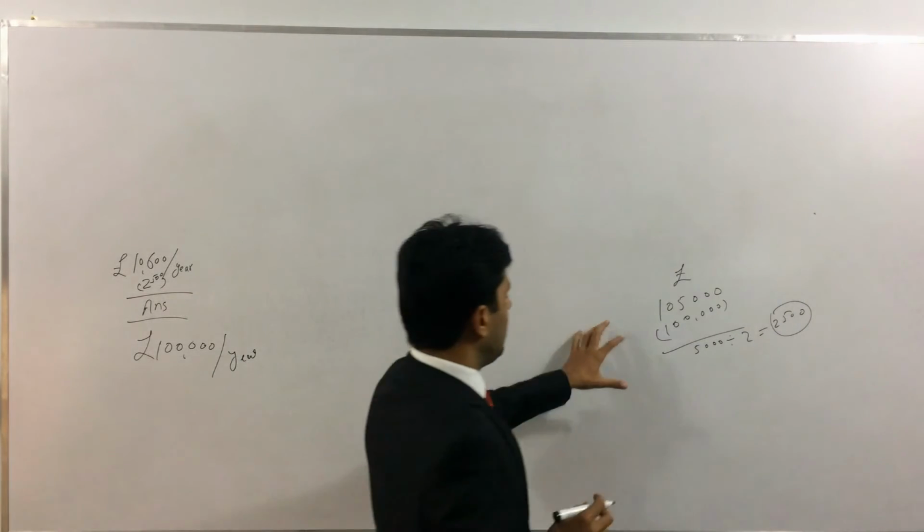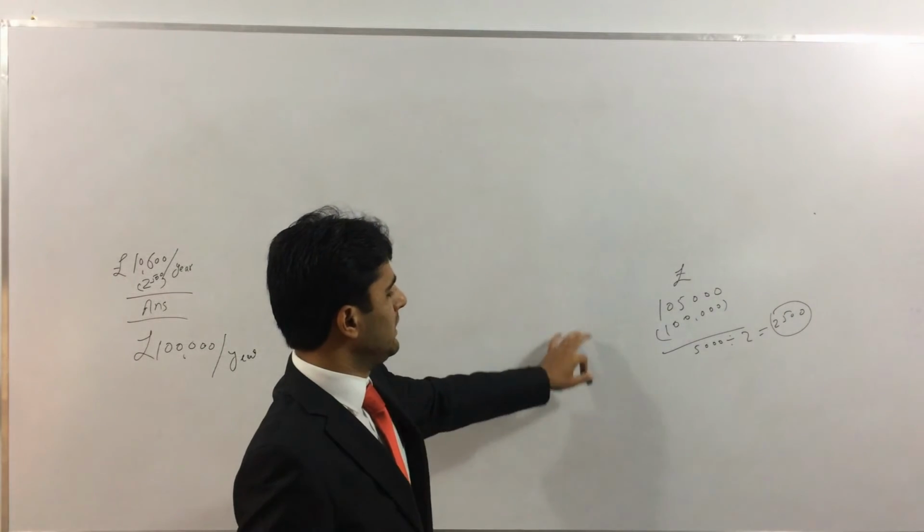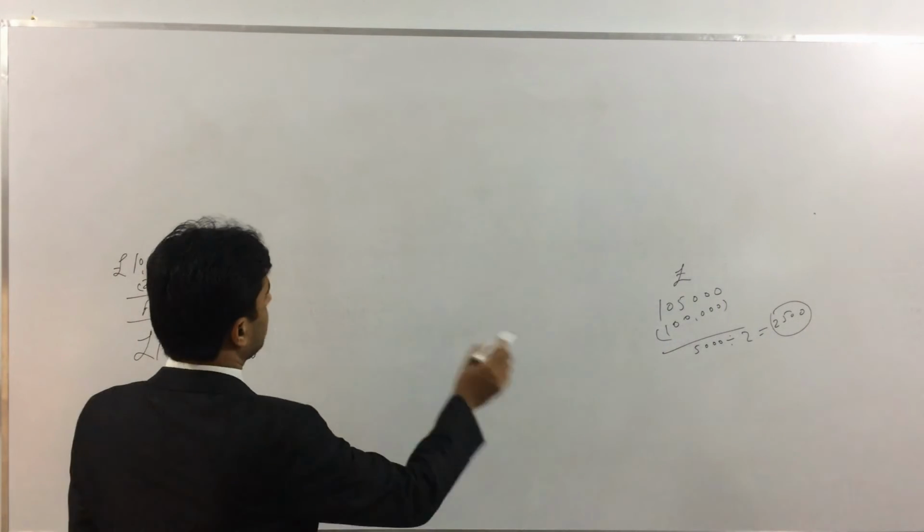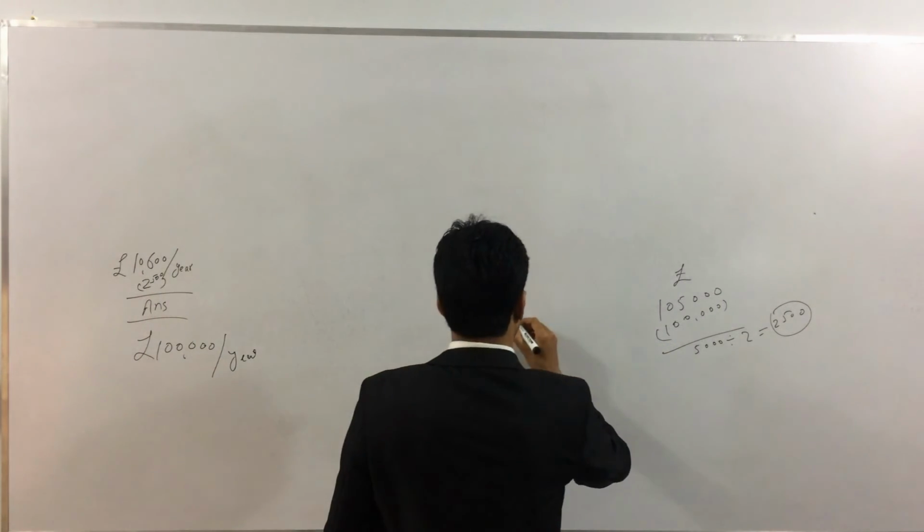Now, although I have listed these down here, what are these figures? What is this figure? Now, this figure is called adjusted net income.